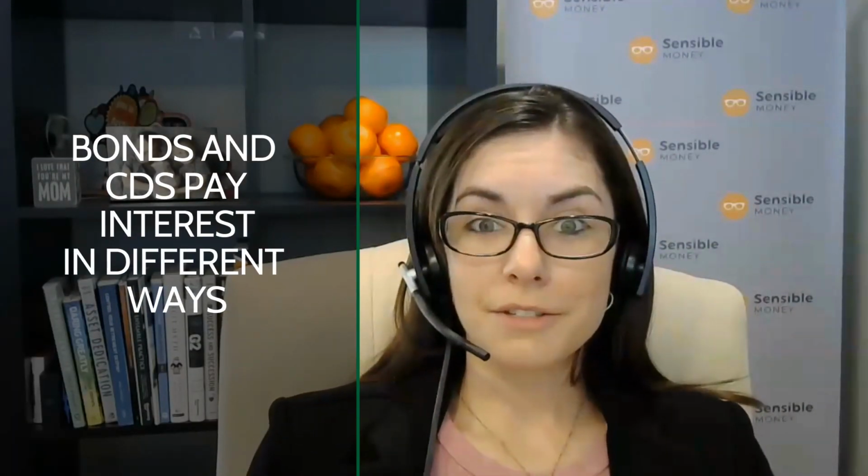Something else to know about bonds or CDs when you're using them in a retirement portfolio is that both pay interest, but it works a little bit differently. So typically government bonds pay interest every 6 months, and CDs typically pay interest monthly. So the interest is going to come in at different points. So as you think about this strategy, in order for it to be effective, any thoughts about that?